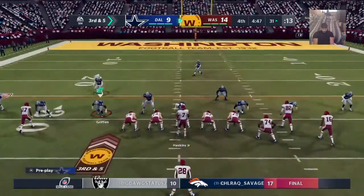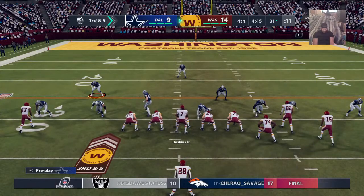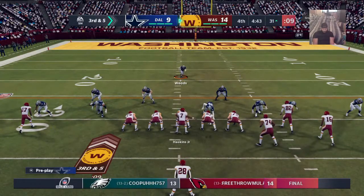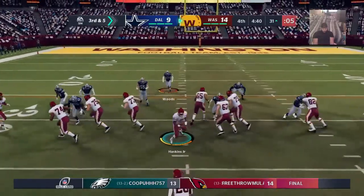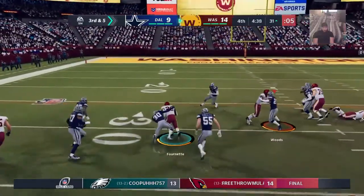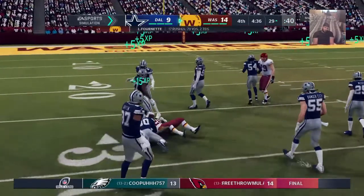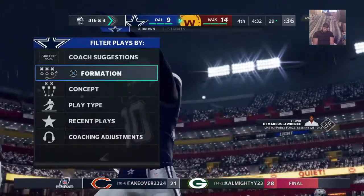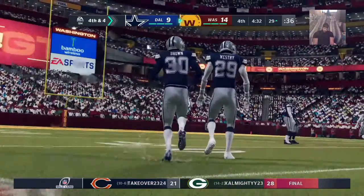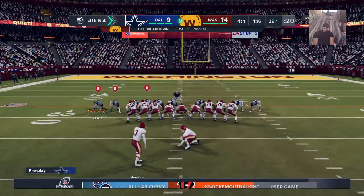Washington on 3rd down, they've been near perfect, 4 for 5 to this point. This will be 3rd and 5. On the run, it's Fournette, and he'll fall forward to the 29-yard line. Just a yard on the run there. That's going to bring us to a 4th down. But this was just simply excellent defense.